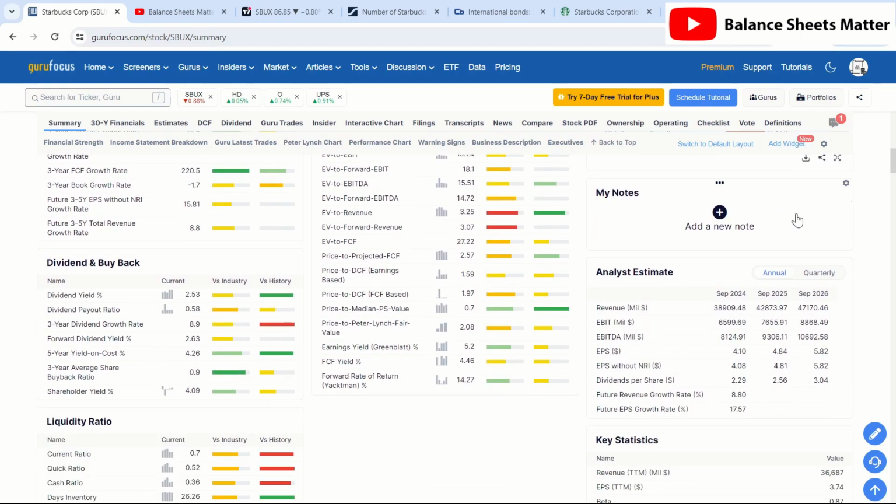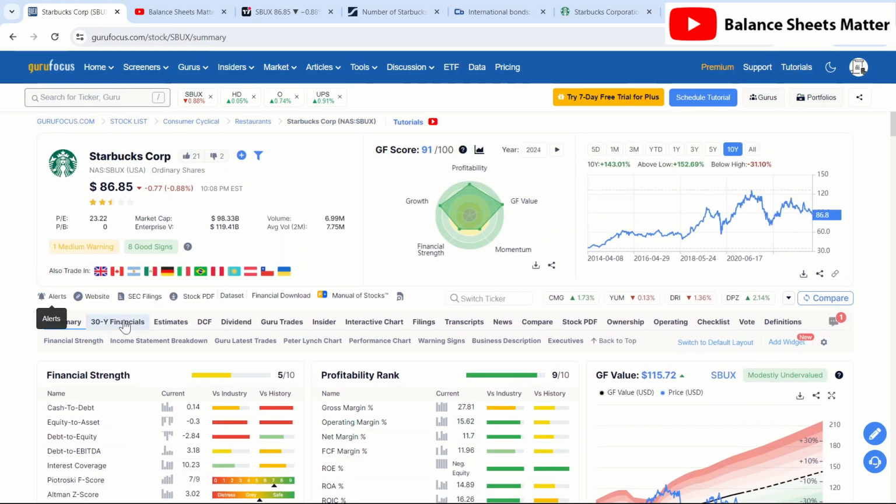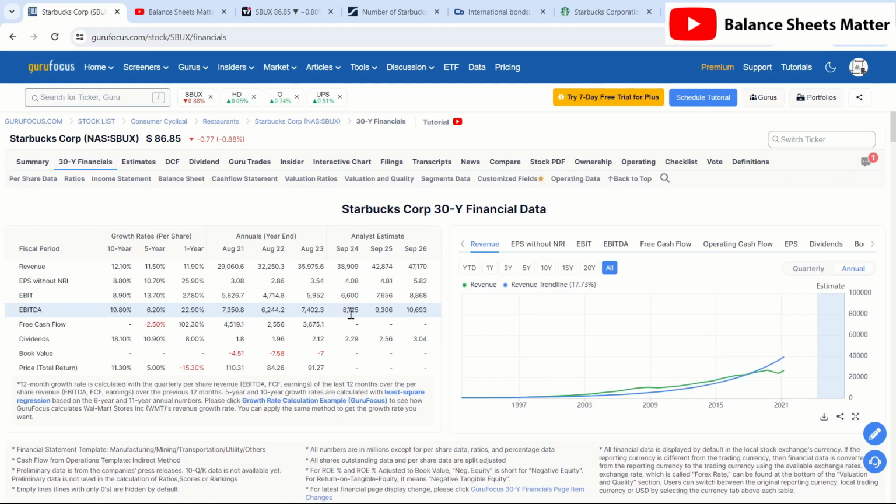And also for those dividend investors, they have a 2.53% dividend with a pretty reasonable 0.58% payout ratio. And they also do grow their dividend quite nicely at an average rate of 8.9% for the last 3 years. And as you can see, they also have been buying back shares, returning capital to shareholders through buybacks and dividends. So let's dive into the financials here a little bit more.